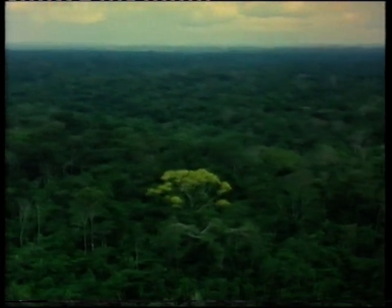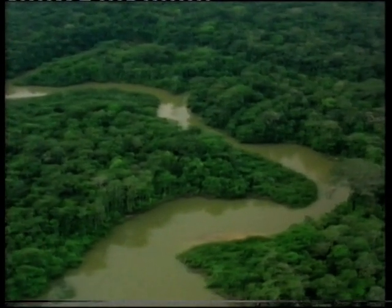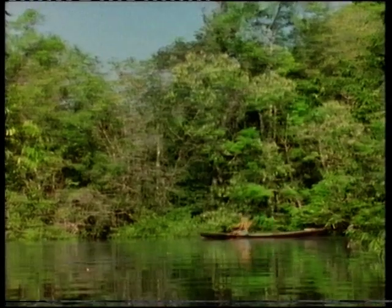The Amazon rainforest stretches from the east coast of Brazil to the foothills of the Andes in Peru. The forest area is nearly 8 million square kilometres. That's 30 times the size of Great Britain. From the air, it's a never-ending mass of trees. You could fly over the forest like this for hours. Seen from the rivers, it's a jungle, a chaotic tangle of life.